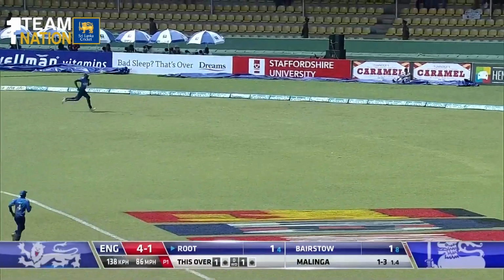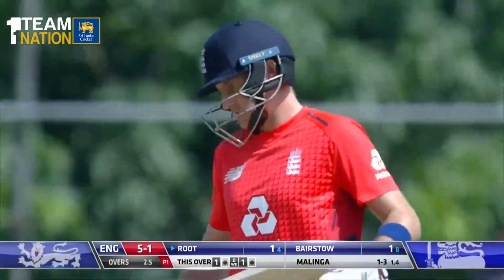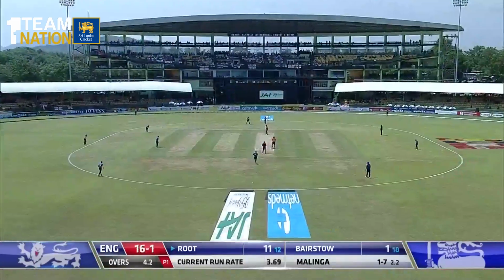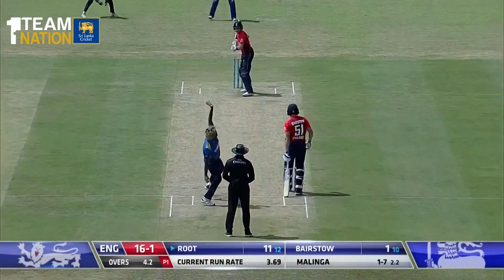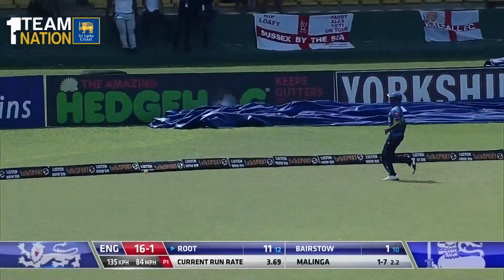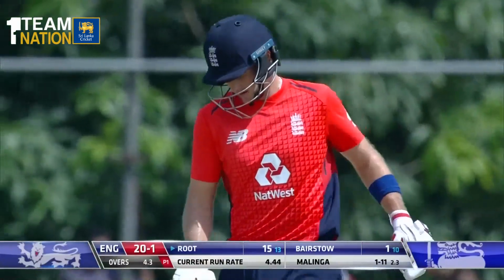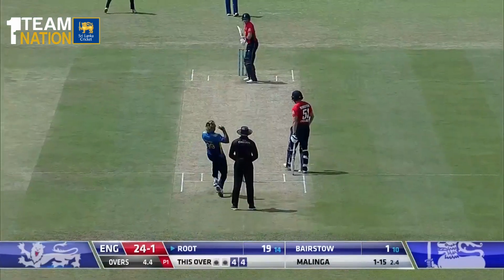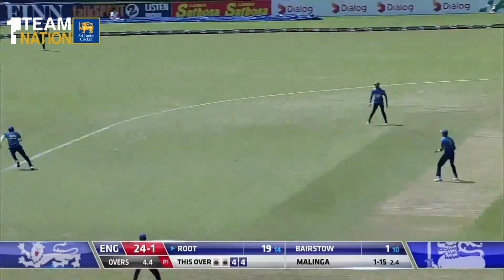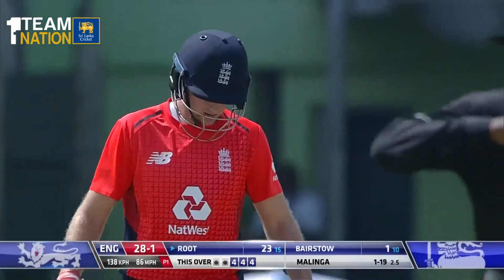That's nicely played. Malinga drifting leg side, first boundary of the game. Nicely played by Joe Root. Wow, what a shot that is behind square on the offside. This is excellent batting from Root. He's toying with Malinga, and Malinga isn't up to it at the moment.